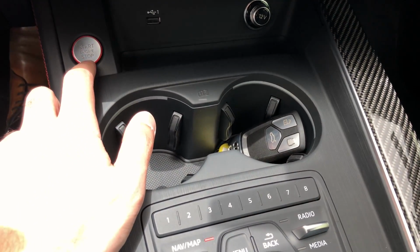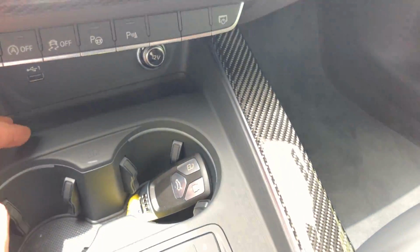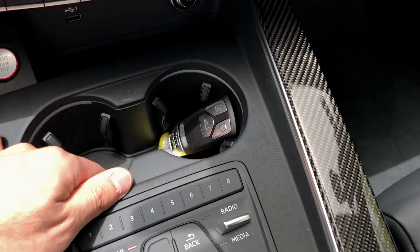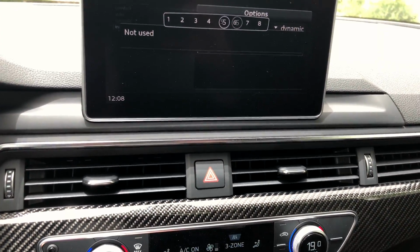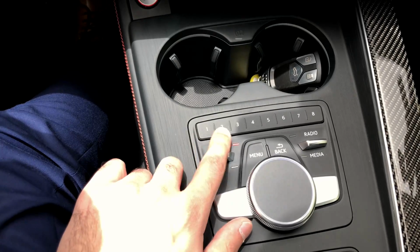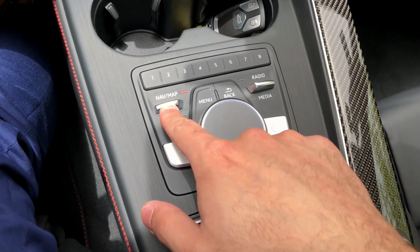So you have the start and engine stop button there, and one USB and volt. The cup holders, they are actually adjustable, very nice. The shortcuts there, of course, and they're touch, as you can see, very nice. So as long as you put your finger, you can shortcut for different settings, navigation and map.